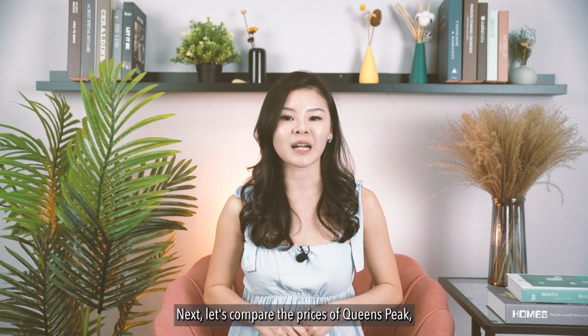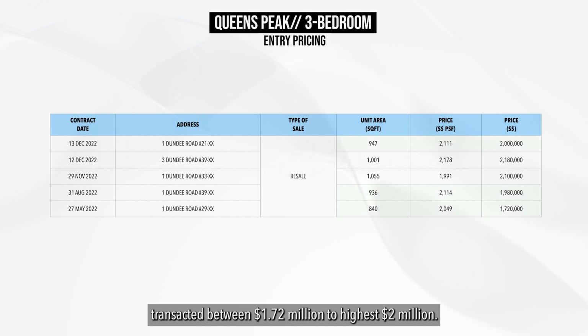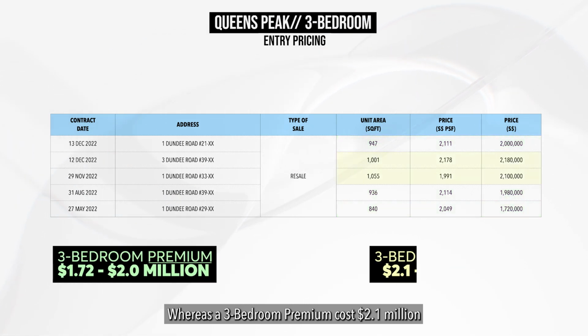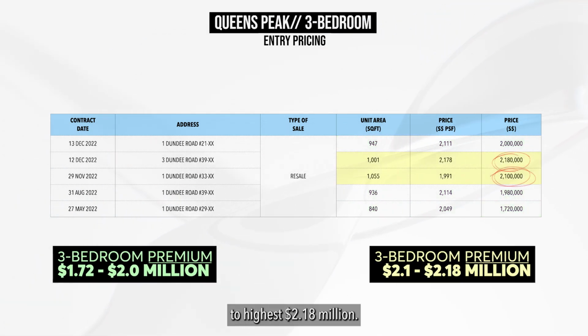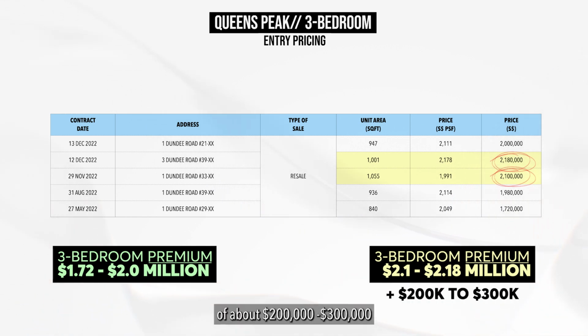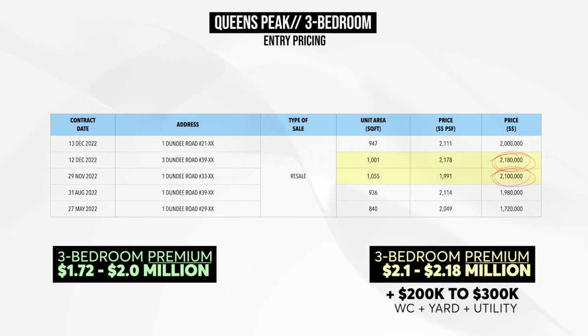Next, let's compare the prices of Queen's Peak. On average, a 3-bedroom compact transacted between $1.72 million to highest $2 million, whereas a 3-bedroom premium cost $2.1 million to highest $2.18 million. This means that it will cost an additional of about $200,000 to $300,000 for an additional WC, yard and utility area.